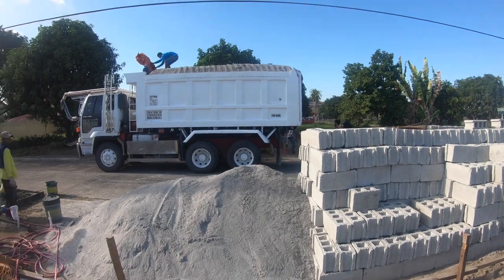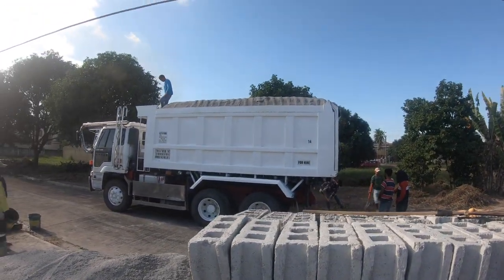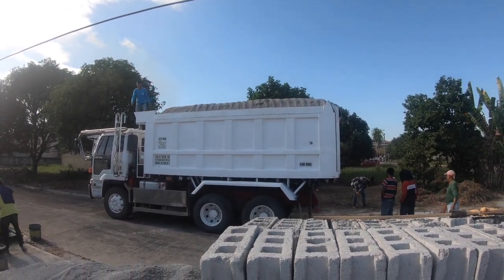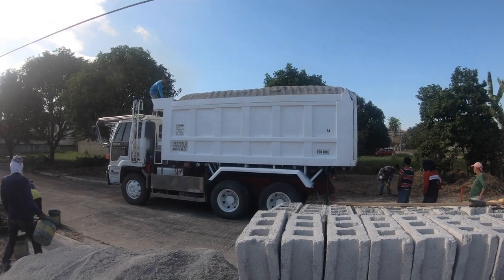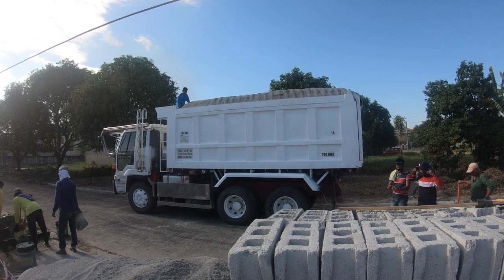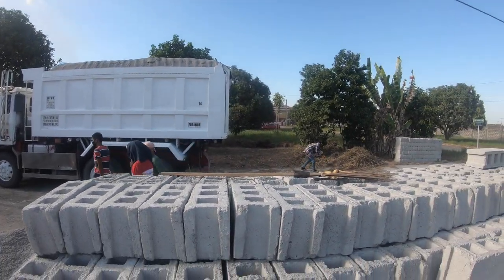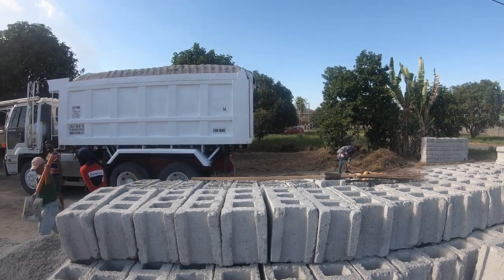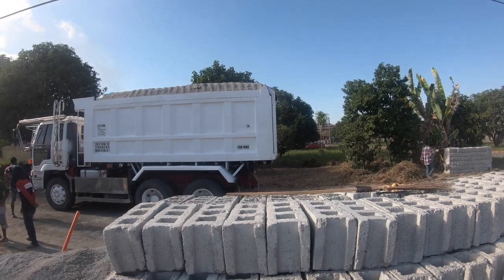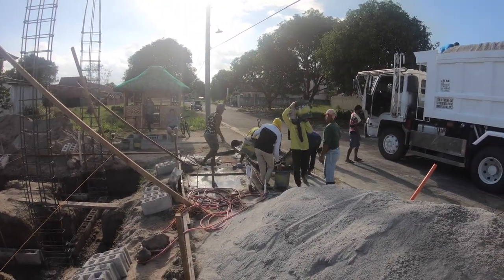We're getting in a delivery of what they call vibro sand. It's already been sifted. So this will be an improvement over the previous sand pile that we had, where the guys had to sift through it manually for a couple days. So this will be going on a nearby lot until we are able to start using it. This will be used for the mortar and whatever concrete that they make by hand, such as what they're doing now.